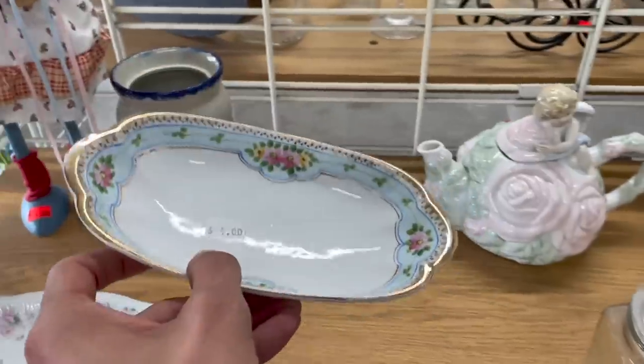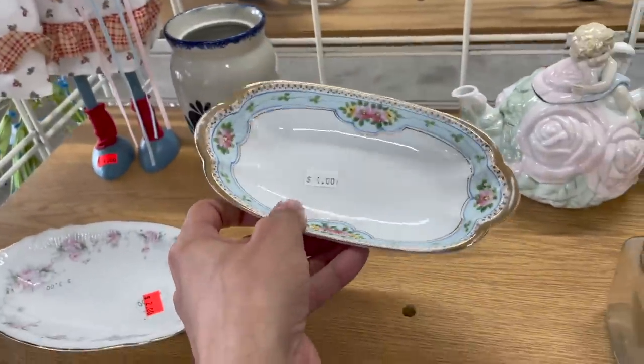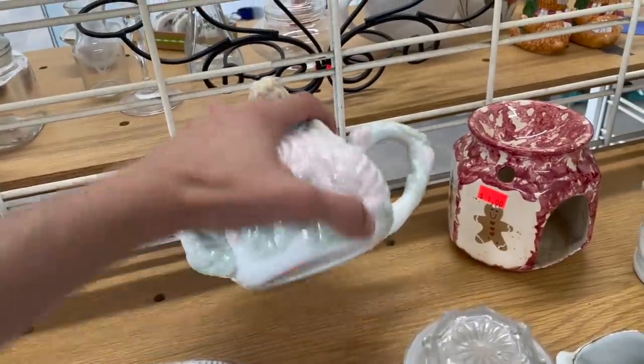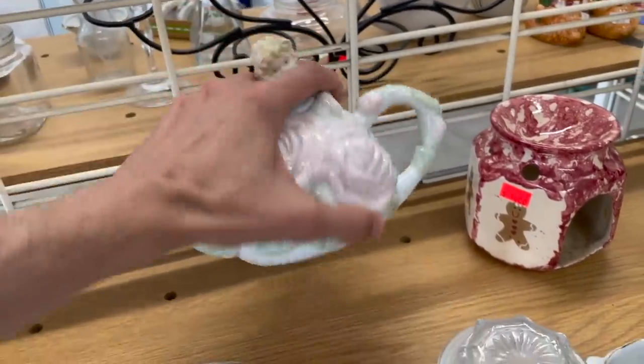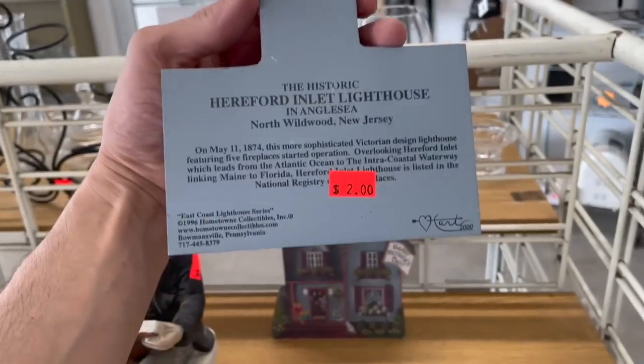Looks like it could be, not in a pond. Ooh, it is. $4, look at this angel teapot. That's Avon. For $10. This look like the cat's meow.